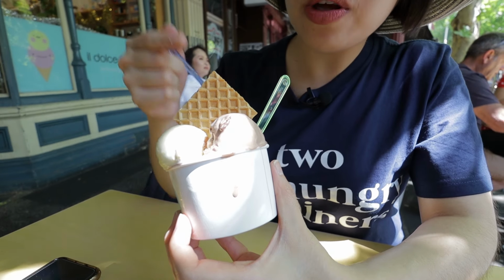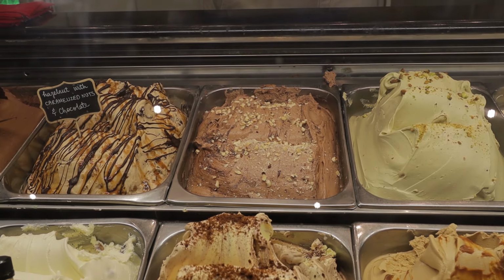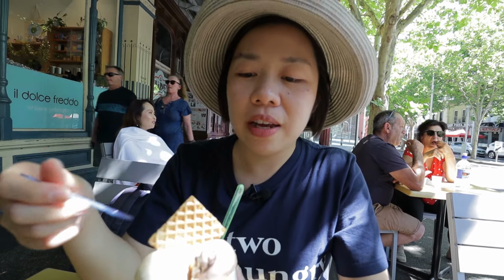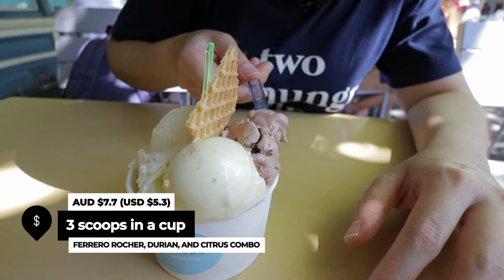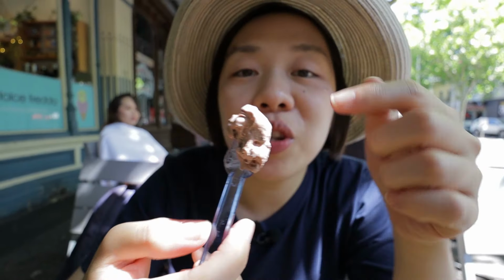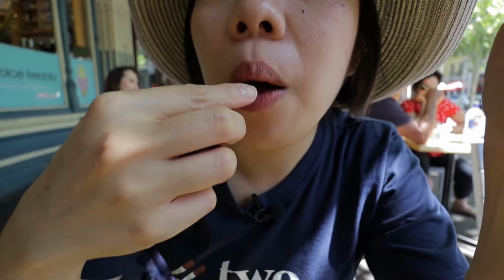We always get this Ferrero Rocher flavor. It's always our favorite. If you come and visit this shop, make sure you get the Ferrero because this is the best Ferrero Rocher flavor in Melbourne. Okay guys, let's just dig in because the ice cream is starting to melt very quickly. The Ferrero Rocher is always on point. There's a huge chunk of Ferrero Rocher as well.